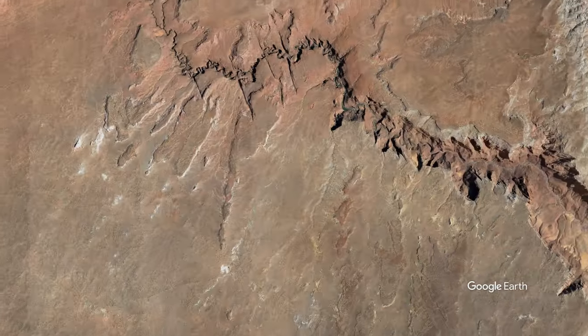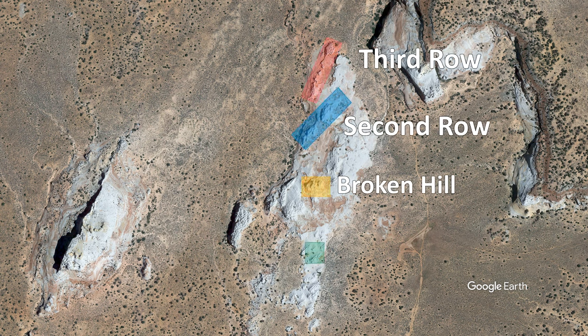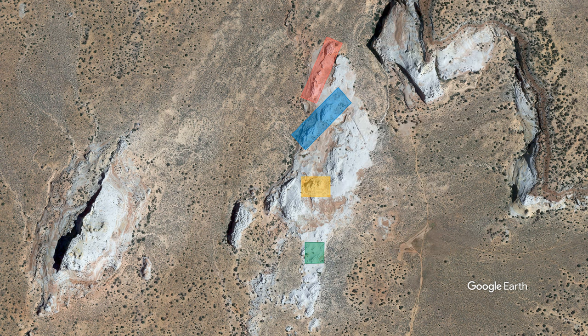I would break White Pocket into four distinct areas. There are no official names, so I call them Broken Hill, Second Row, the Third Row, and the Pine Tree.